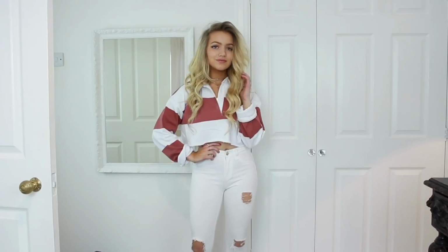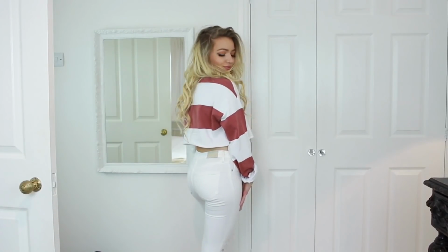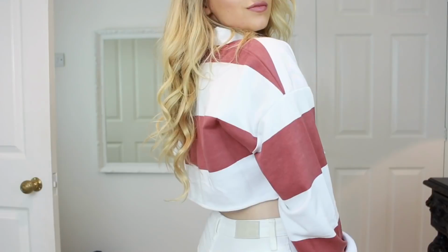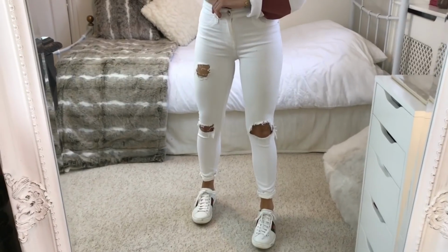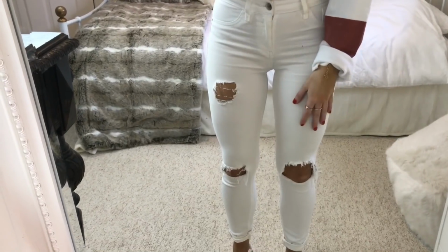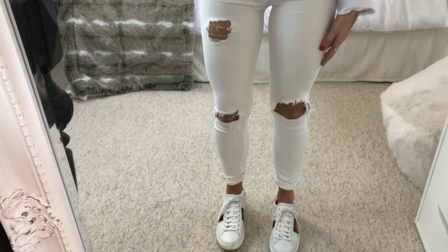For my fifth outfit, I've got on a rugby style shirt from Missguided. I've seen these a lot recently, so I'll link to some others down below too. Then my jeans are just a white pair with rips in from River Island. I don't think they do these anymore, so I'll link to some similar ones down below, but I just thought this was a really nice spring look.